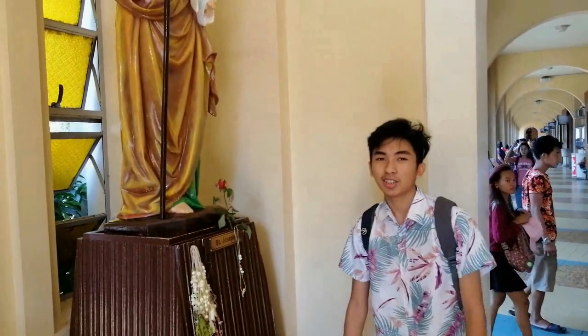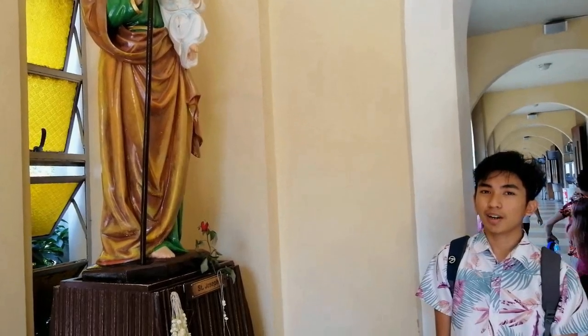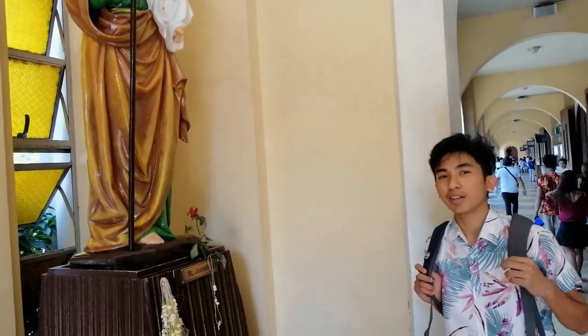This is the statue of Saint Joseph. Saint Joseph is the husband of Saint Mary.